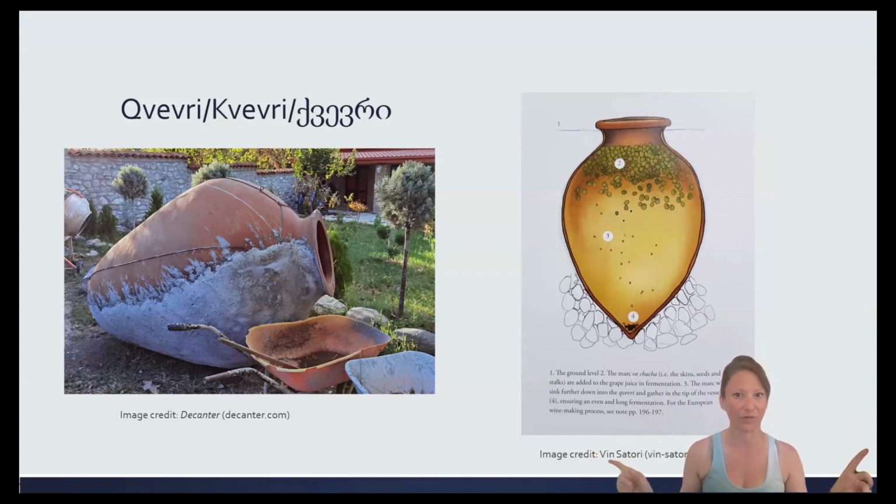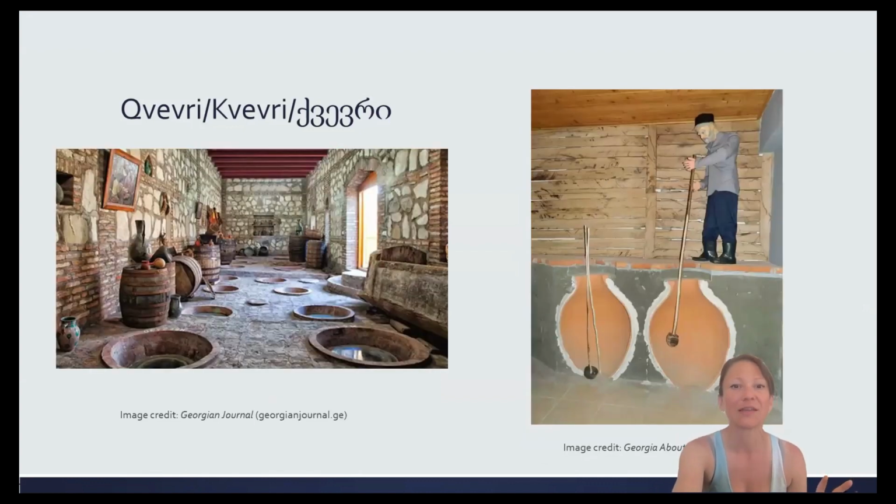They are not amphorae, that's different. Those stay out of the ground. These go in the ground. So these huge clay pots, they line them with beeswax, which is an antiseptic and also basically prevents the leaks. So awesome. This picture right here will get into how you do the Kvevari winemaking in just a second. I want to show you one or a couple more pictures.